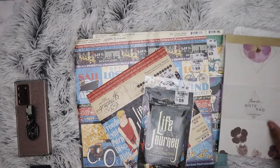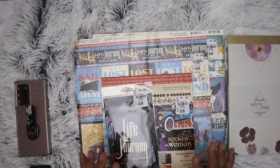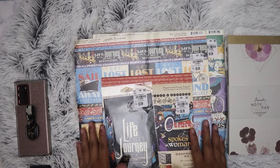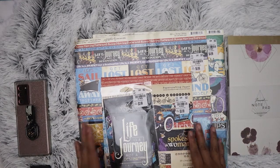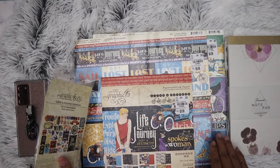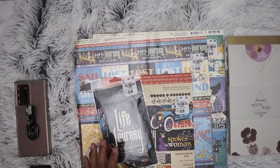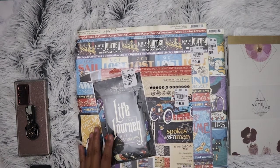Okay, put that aside. So this collection right here of stuff, they're all from the same collection. It's Graphic 45, and this is from the Life is a Journey collection. So they did have the pad, but I didn't get it.